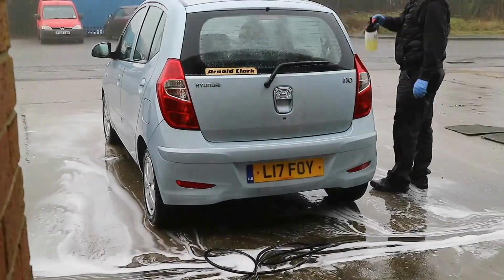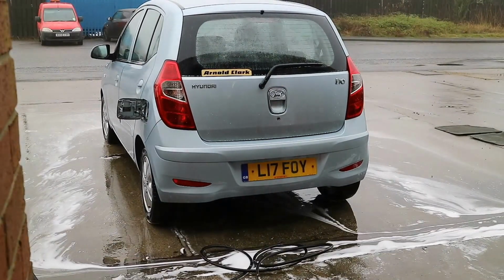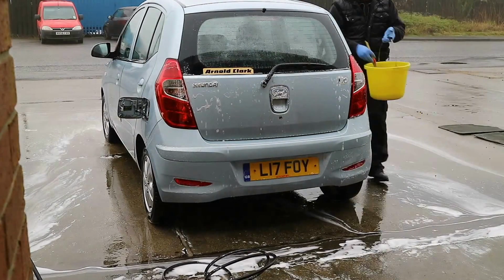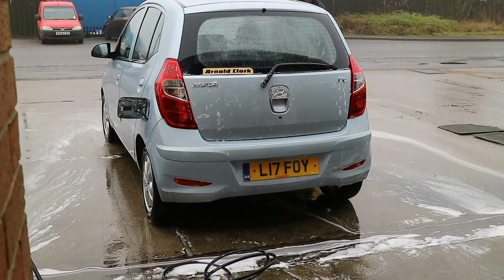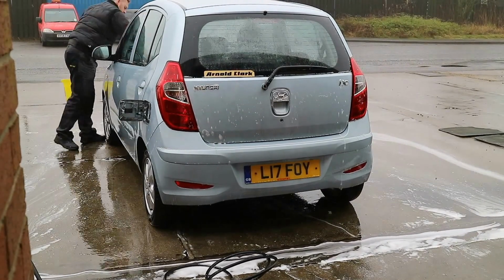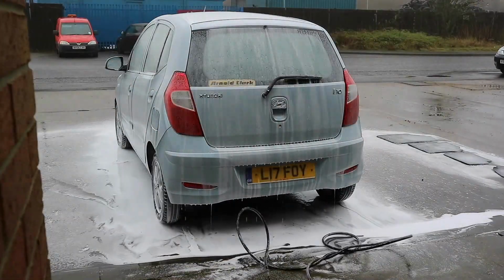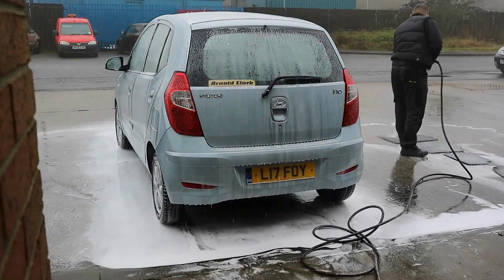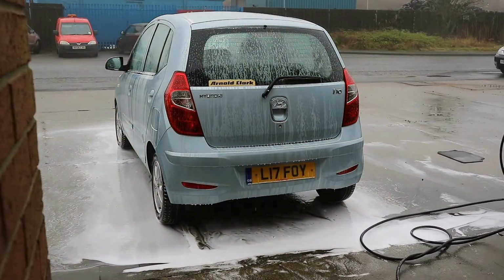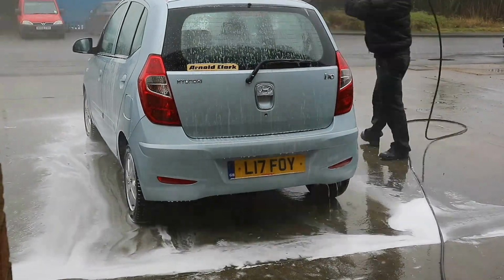Next is all the window seals, the light seals, basically all the nooks and crannies with a detail brush and all-purpose cleaner. And next up is the snow foam that's left to dwell, to agitate all the dirt that's left on the car. And while that's dwelling, I'm cleaning and pressure washing the floor mats.